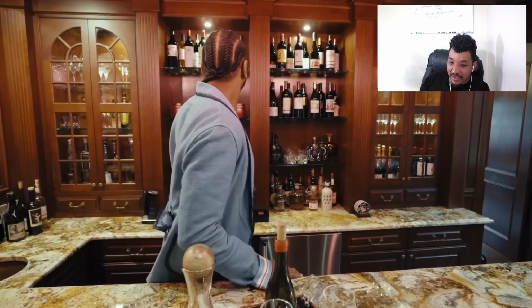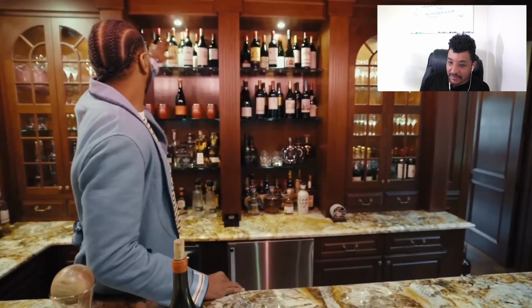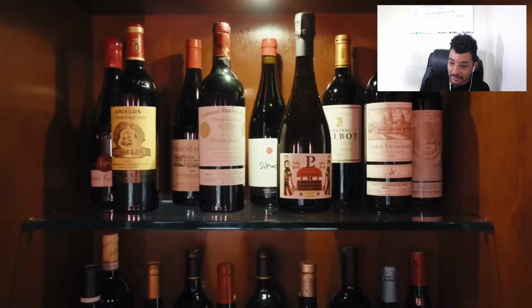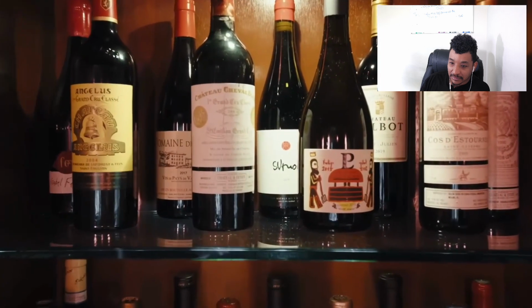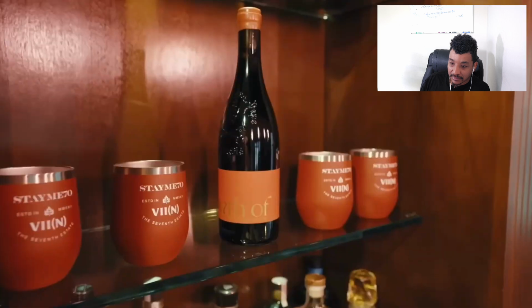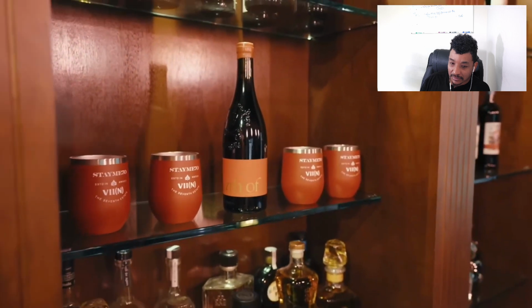So as you can see, there's a lot of first growths, Bordeaux's up here. First growths is like the big boys of the wine game. The winemaker's been there forever. They're the first plants that were grown. This is a nice Latour. And if you want to have a good time, you come over here and have some wine.